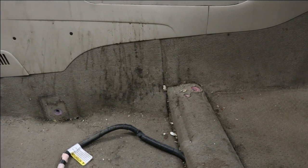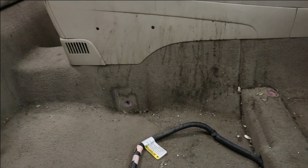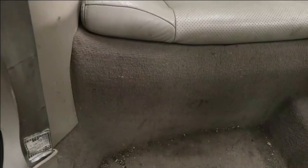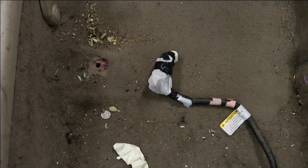So the first thing we did was removing the seats so that we can have a clear and a wider look at this carpet. And this carpet is absolutely filthy. There's a lot of stains, grease stains, coffee stains, and there's a lot of hair. So the first thing we'll do is a deep vacuuming for the carpet and for the seats. We will then apply deep steam cleaning for the vinyl and for the leather and for the center console. And then we will apply deep shampooing for the carpet.